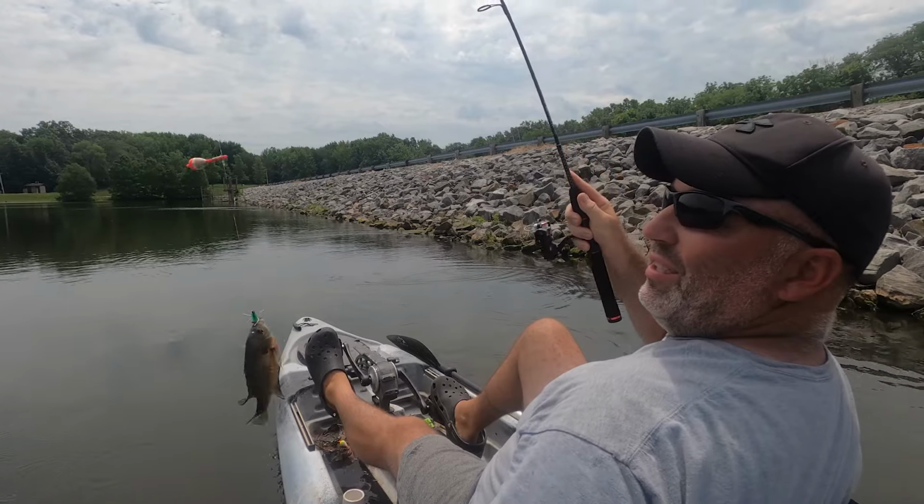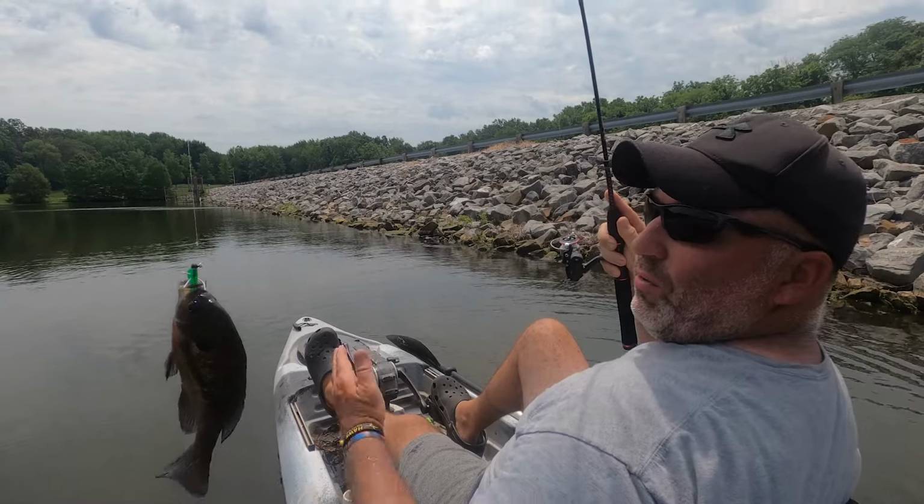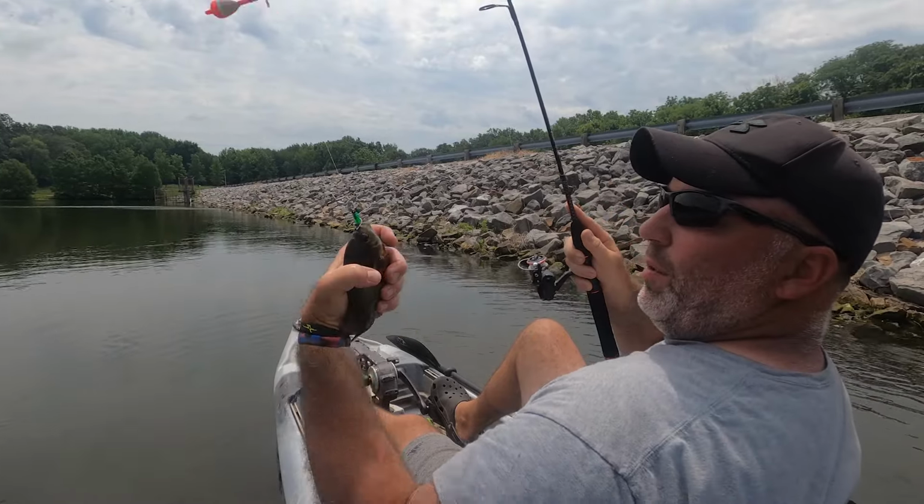Look at that one. Look at that one right there. Biggest one of the day. Riprap, lime and white bug, 32nd ounce.